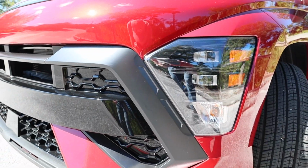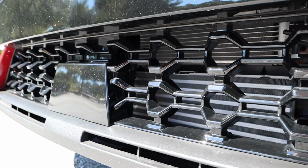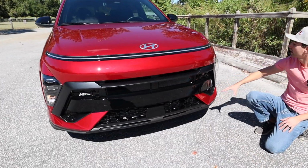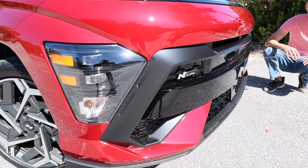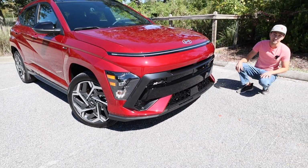Got some nice satin black throughout the trim, and I like the use of gloss black throughout the entire grille. And I like how there's active grille shutters to improve efficiency and aerodynamics when needed. Massive grille opening for your intercooler, and then the headlights are actually these massive chunks on the side, very nicely integrated into this front bumper. You can see the LED high beam and low beam. We do have a halogen turn signal down below that, but it's very nicely integrated.